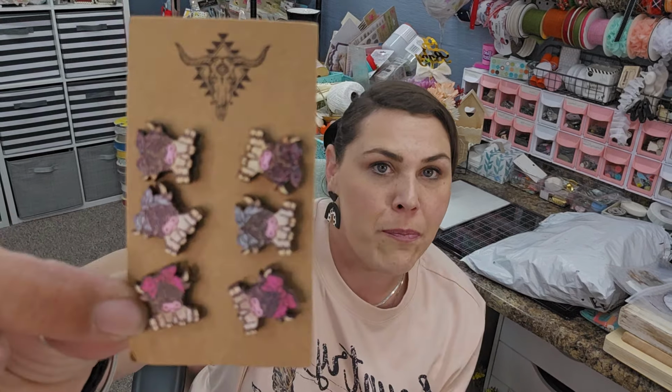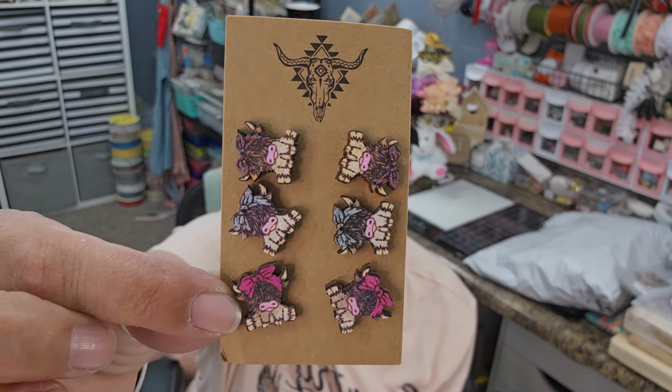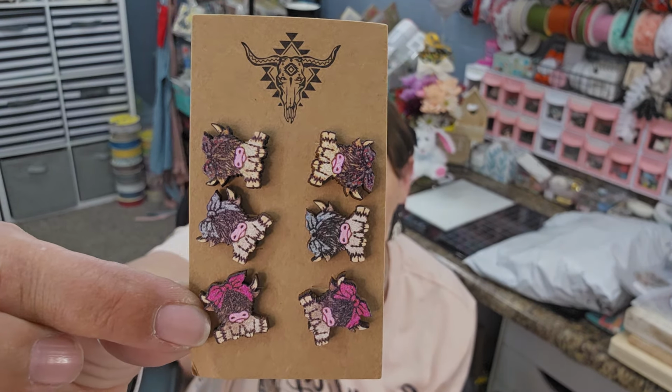I had to, y'all. And now that I have them here, they're definitely not as cute as they are online. We have baby little Highland cow earrings. They're so cute, but the print on them isn't very good. They're cute, though. I don't know. Should we keep them? I think we should keep them. They're studs. I don't really use studs, but it is what it is.